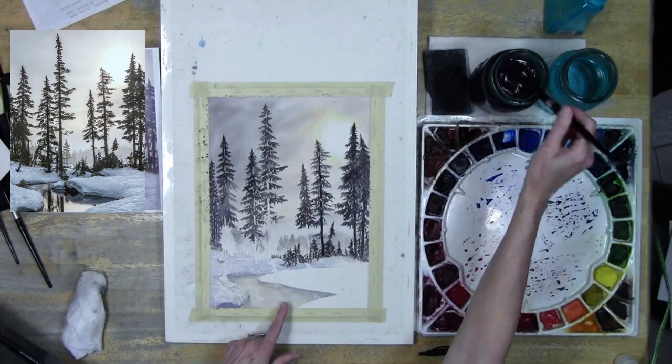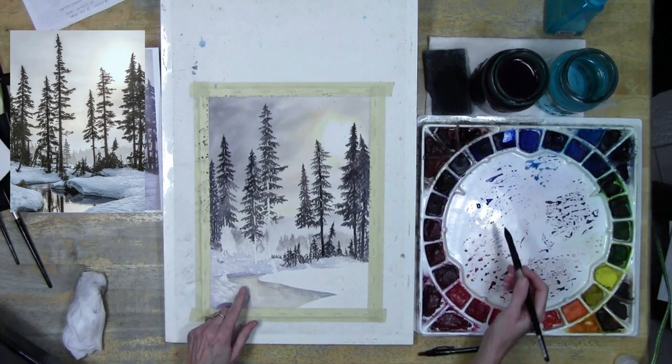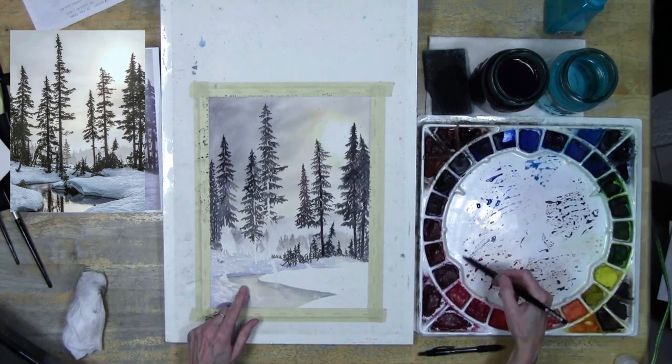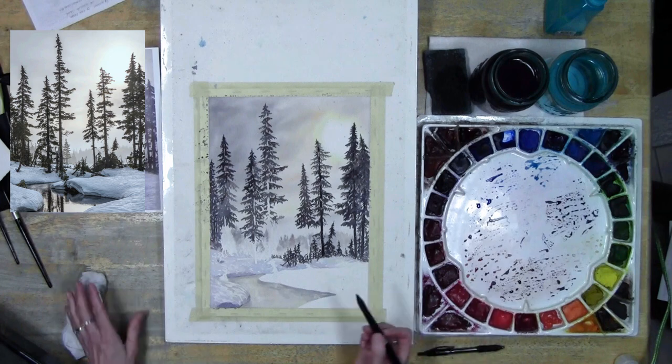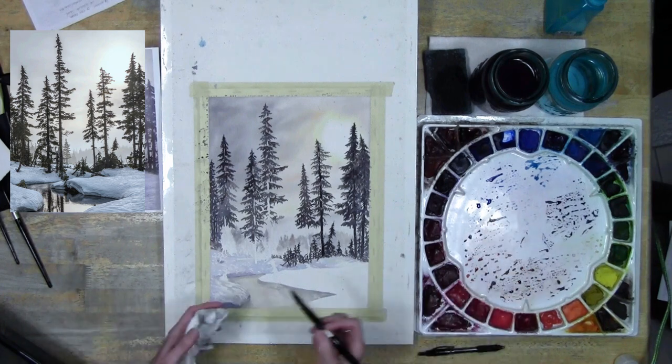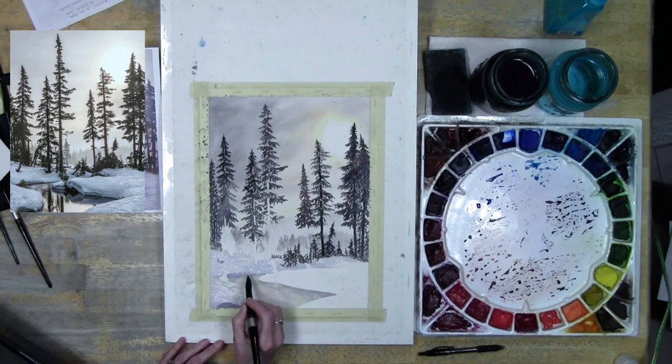Okay, so for this, I have now enough color. I like the color that's going on down here. I am going to add some kind of purpley color down in the water. So I've got my ultramarine blue and my warm red, the pearl scarlet. And I want some more marks.